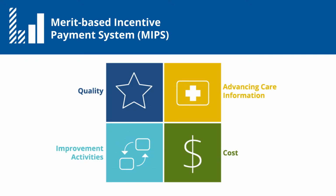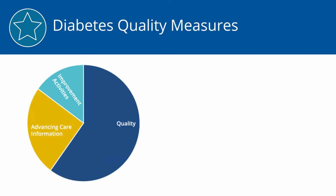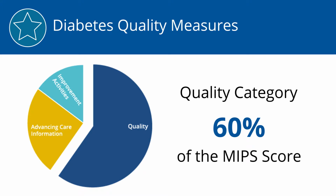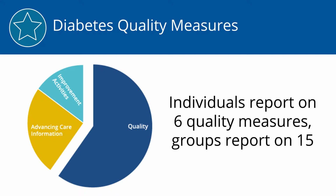Eligible physicians that participate in MIPS will be evaluated on 4 program categories. The first category is the quality category. The quality category replaces the PQRS program and will make up 60% of the MIPS score. Individuals will select and report on 6 measures, including 1 outcome measure, for a minimum of 90 days. Groups will select and report on 15 measures for a full year.